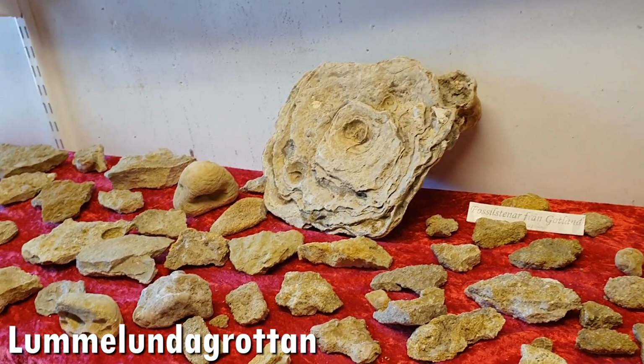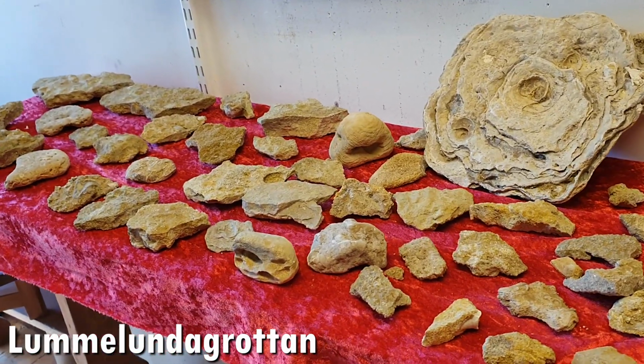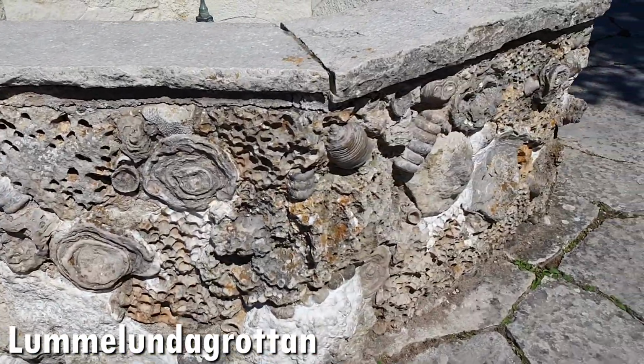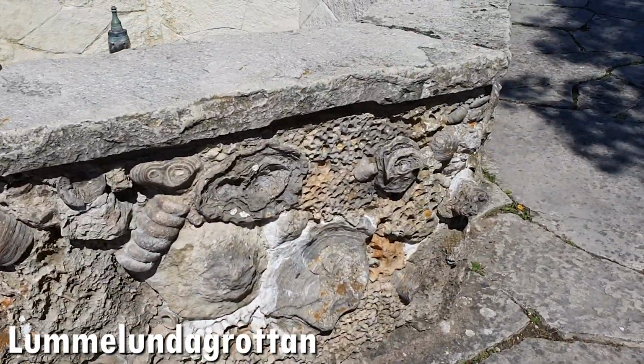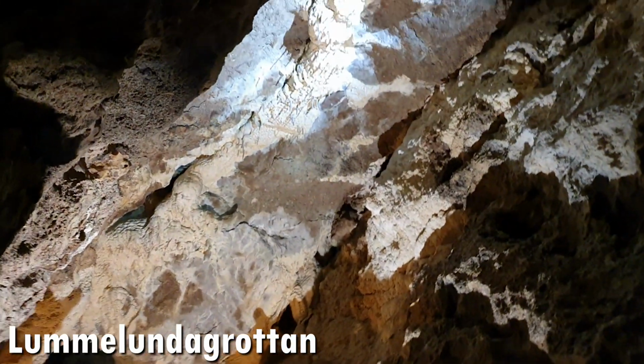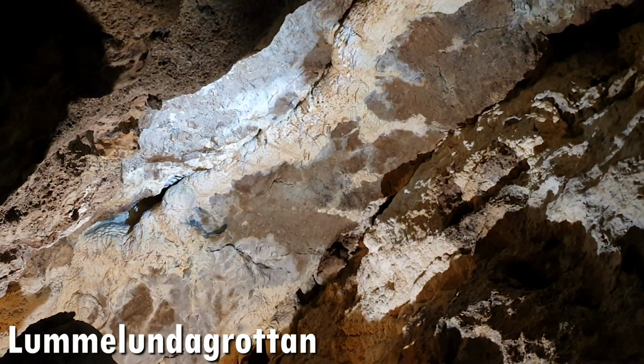Something interesting about Gotland is that it basically used to be a huge coral reef at one point. Some 430 million years ago, Gotland was actually a tropical island. And that's quite visible in the Lummelunda Cave, since there's also a lot of fossils all around.